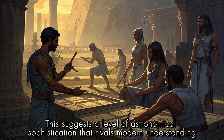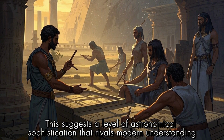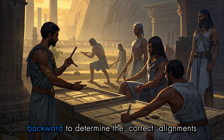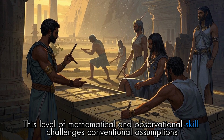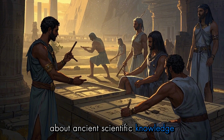This suggests a level of astronomical sophistication that rivals modern understanding. The Egyptians would have needed to track stellar movements over centuries and extrapolate backward to determine the correct alignments. This level of mathematical and observational skill challenges conventional assumptions about ancient scientific knowledge.